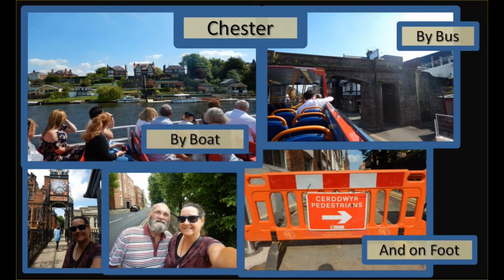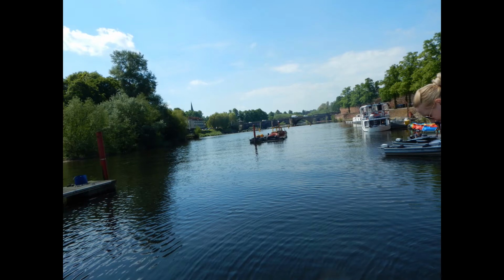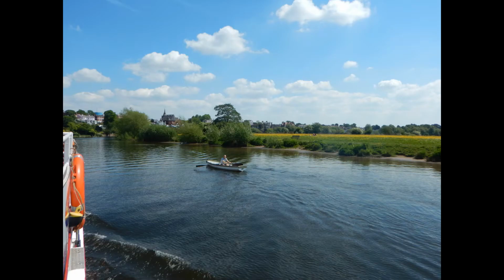Chester is a town steeped in history. We started with a half-hour boat cruise heading east on the River Dee, looking back west towards the old Dee Bridge, and then east towards the Queen's Park footbridge. The river is a popular place when the weather's fine, like it is today.